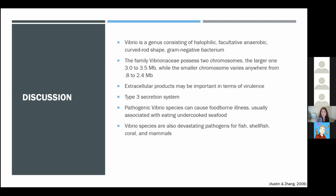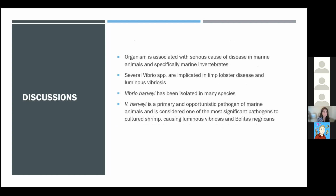And it's considered a devastating pathogen for fish, shellfish, corals, and mammals. So it's pretty widespread. The organism has become recognized as a serious cause of disease in marine animals, particularly marine invertebrates. Several species of Vibrio are implicated in limp lobster disease and luminous vibriosis.